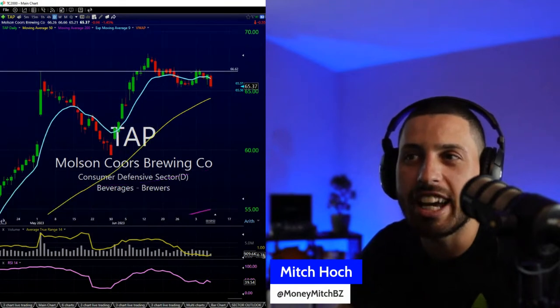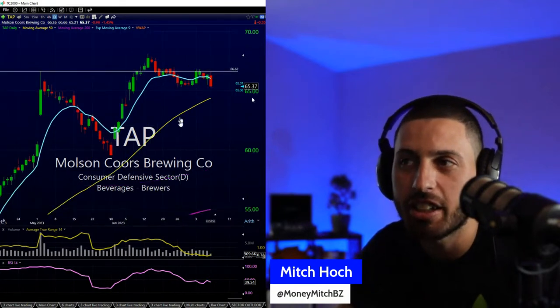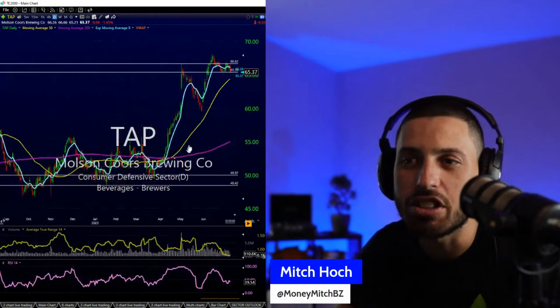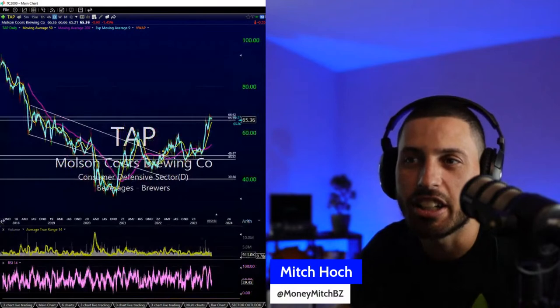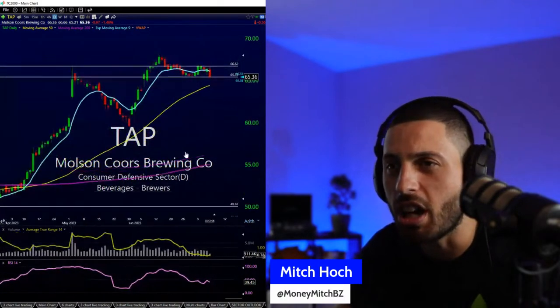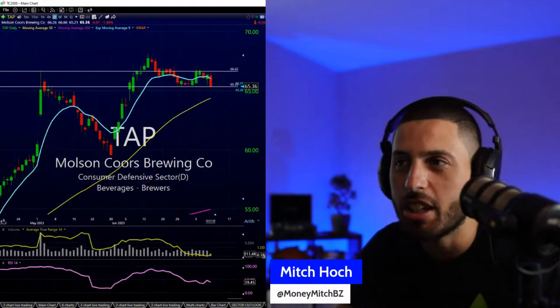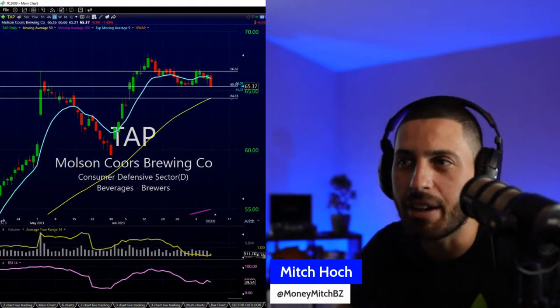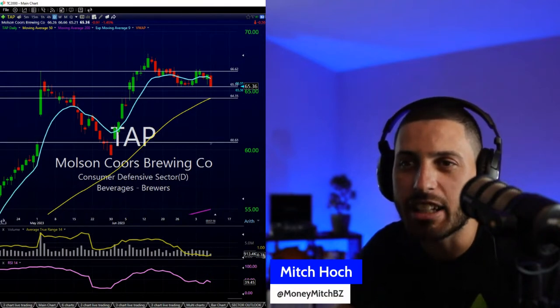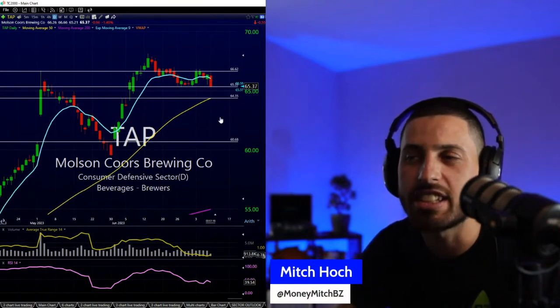Now showing me a head and top pattern here. And so I think that this could come right back down here, and you could start to see some of the gains lost here come back in TAP. So does it mean that TAP's broken? No, but I could see it pulling back here, maybe right back into the 50 moving average. First stop there is 64.35. And then from that, it can maybe fill this gap right back again, 60.68.